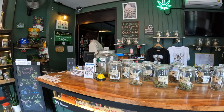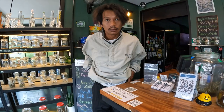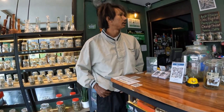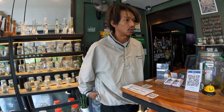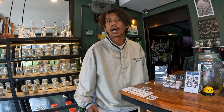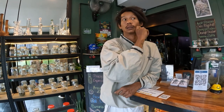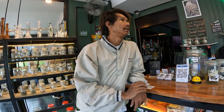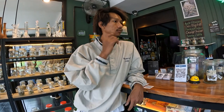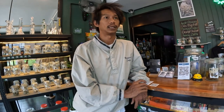So what's the biggest amount I can buy? Can I buy like 1 kilo? Mm-hmm. 1 kilo I can buy? How much for 1 kilo? You come back again, talk with my boss. Yeah. Me just start, me don't know price. 1 kilo approximately, how much? 1 kilo maybe, 80. 80,000? Yeah. Okay. But is it grown in Thailand? Yeah, grown in Thai.